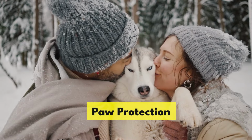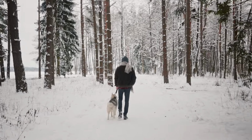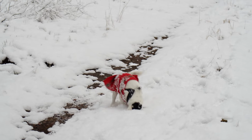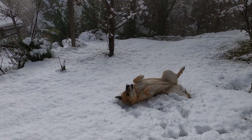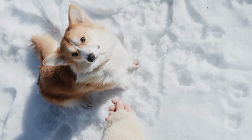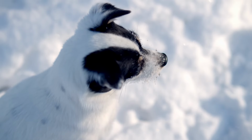Paw Protection. Protecting your dog's paws in the winter is crucial, especially if you don't have paw balm or if they dislike wearing boots. Here's a simple solution. Vaseline. Applying a thin layer of Vaseline to their paws can create a protective barrier against the harsh winter elements. This barrier not only locks in moisture to prevent cracking, but also shields their pads from the toxic chemicals found in ice melt and salt, which can lead to chemical burns.